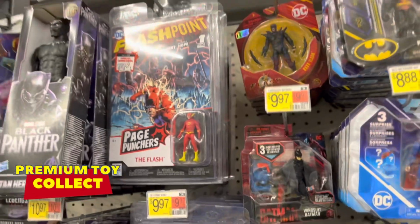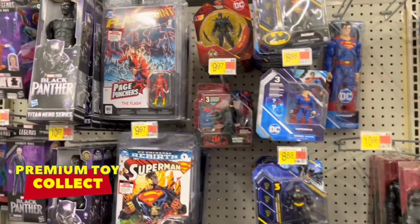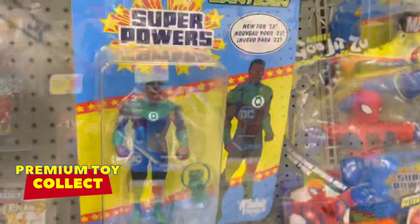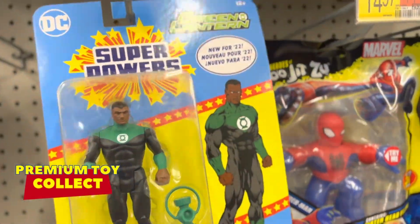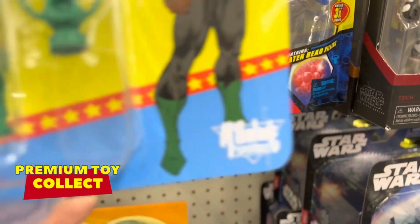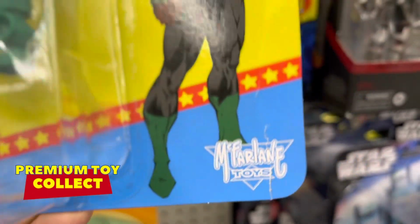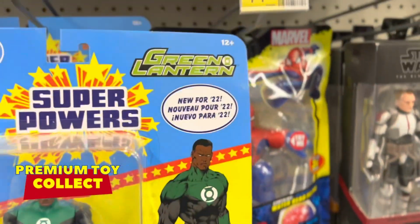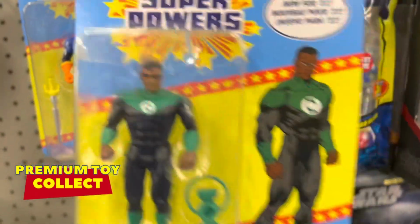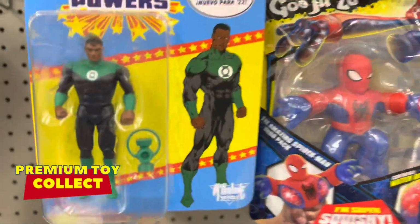How about that? A couple of Page Punchers, McFarlane. Spin Masters, I'll throw that in there. Spin Masters. And we got our superpowers. McFarlane Toys, McFarlane superpowers. Big shout out to McFarlane for even thinking about keeping up with the Green Lantern and all the cool toys you make for us.